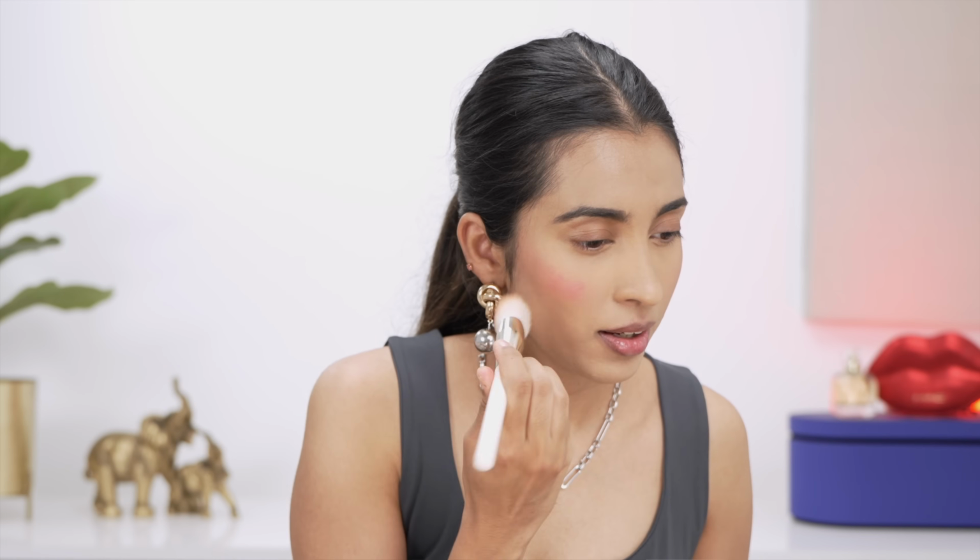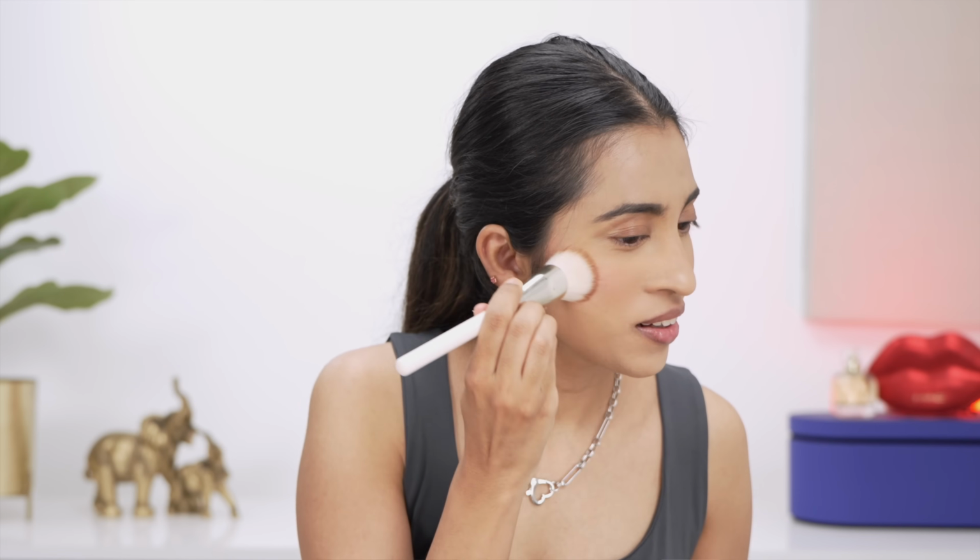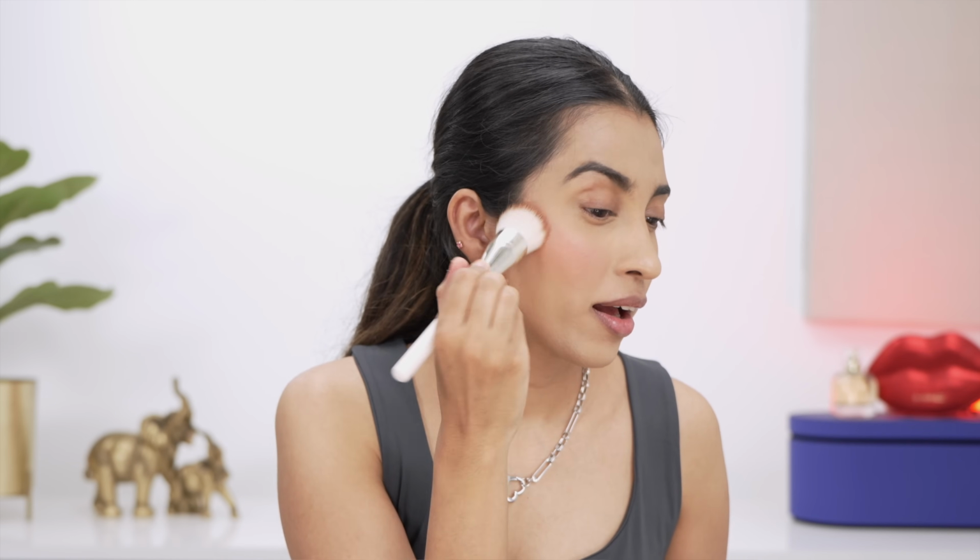it's quite pigmented. The reason I got this PH blush is I wanted to see if it's similar to the Huda Beauty Pretty Grunge blush. But this is a little bit more pigmented, and I feel like it's not as dewy as the Huda Beauty one, but I'll give it some time and I will see.